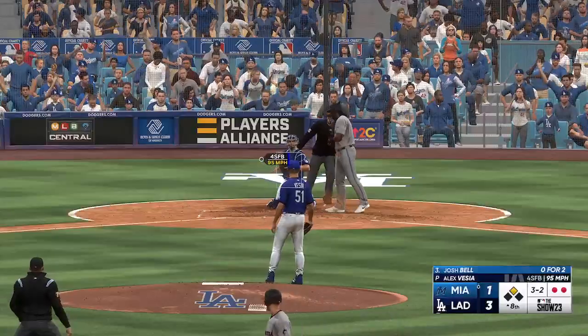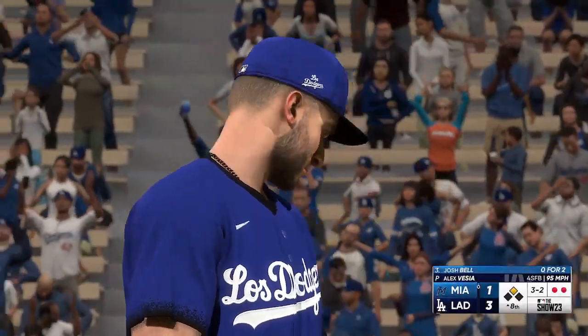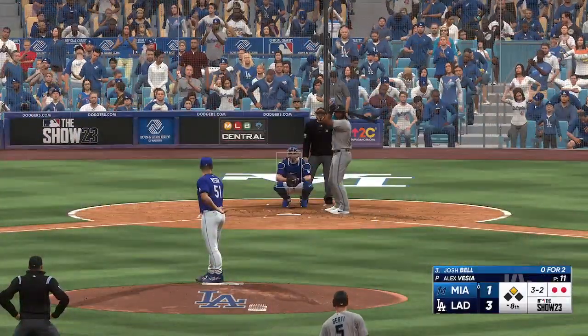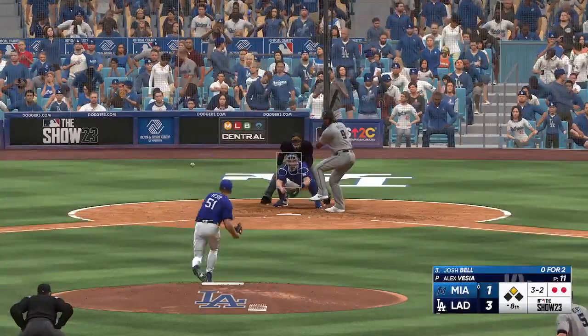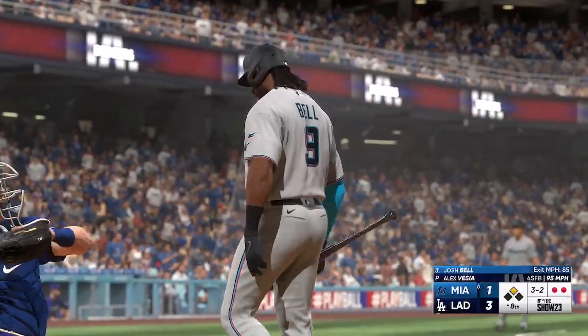Next offering way off the plate. Runner at second, two down. Spoils the two-strike pitch, and he'll see another.